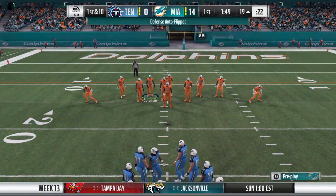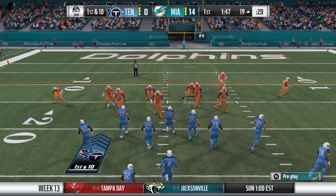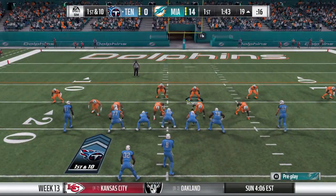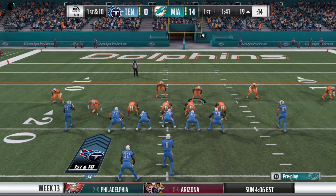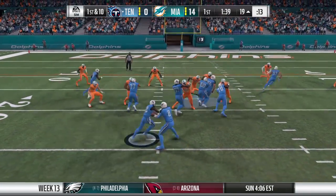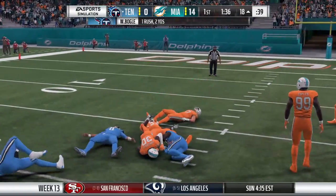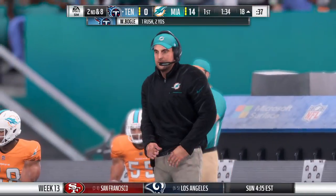Offense walks to the line for play number 7 of the drive. They'll run it now out of the gun. 2 yards on the pickup there. It'll be 2nd and 8.